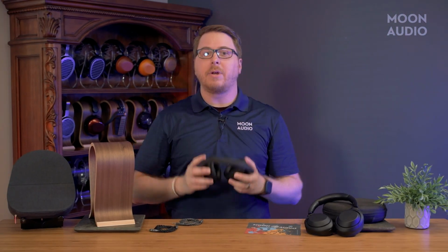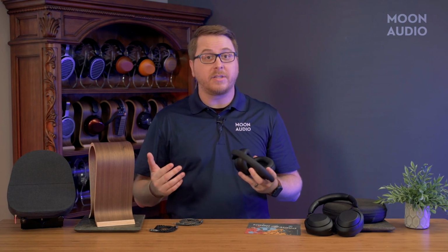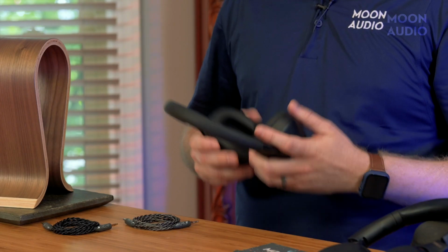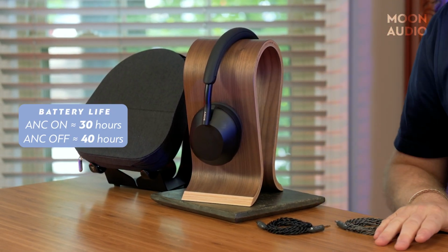Another way is by allowing the speak to chat function, where all you have to do is talk and the headphones will detect your voice and pause the music and activate the ambient setting like the flick of a switch. Battery life is phenomenal too. About 30 hours with noise canceling on and 40 without.